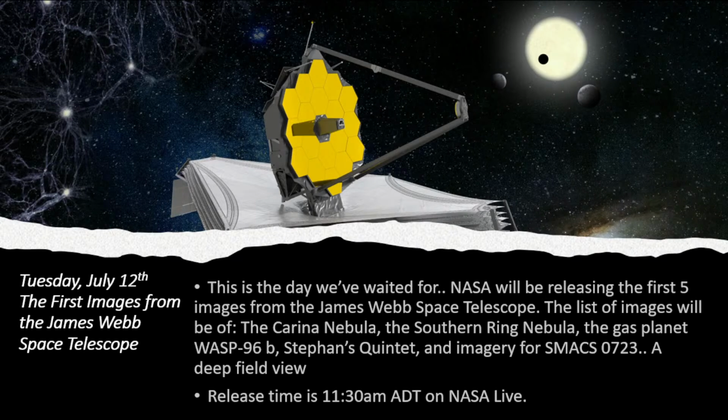Stephan's Quintet, you guys know that one, right? Yep. Paul, you've photographed that before. Yep. So I can't imagine what Webb is going to release with that image. I know Hubble did an amazing job with it. And the imagery for SMACS 0723, which is like a Hubble deep field view. So Hubble stared at one spot in the sky for 96 hours, and it revealed this picture with 10,000 galaxies in the spot where there wasn't supposed to be anything.